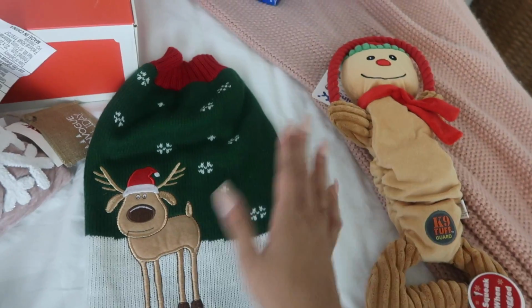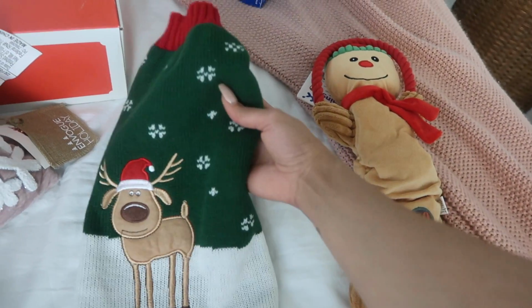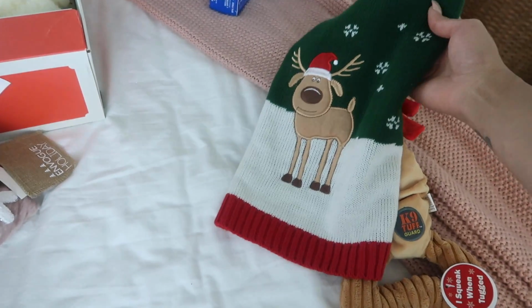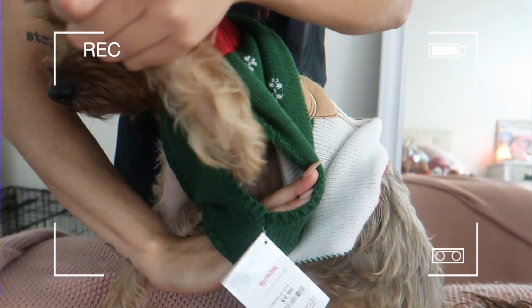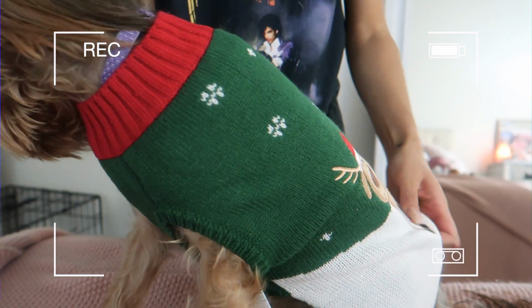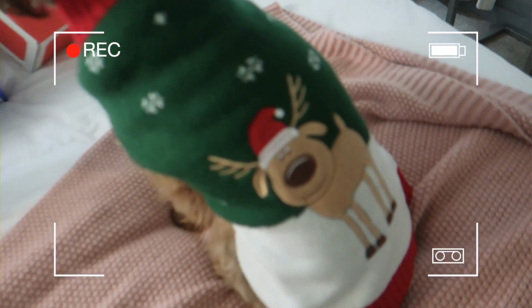Oh my gosh. So I'm gonna try this on him to see if it fits. Hopefully it does. It is a medium and it's just so cute. I cannot wait to put that on him. Oh my god, Leroy, I think it fits. He just knows. He's modeling that sweater just for you guys.